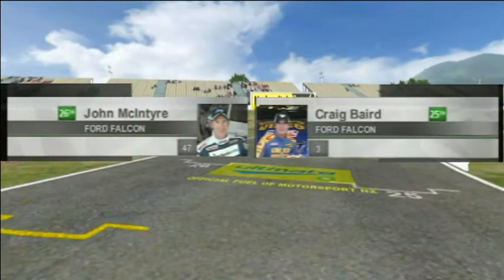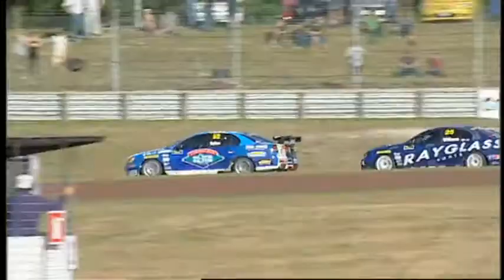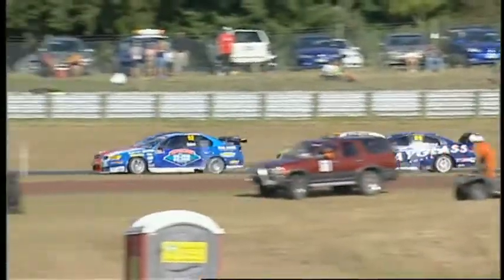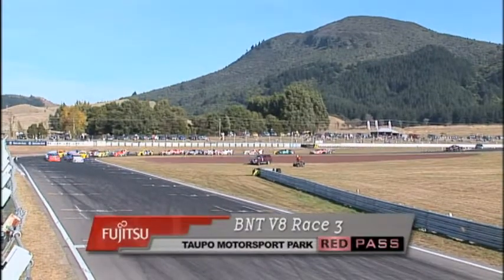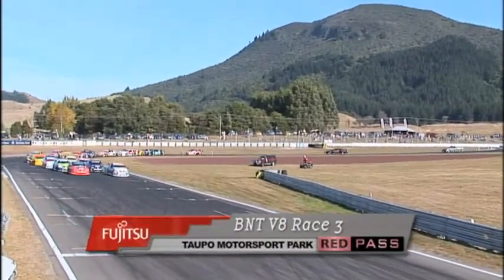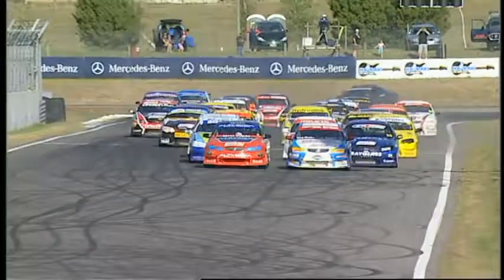And we're going back and they're getting faster and they don't get any quicker here than John McIntyre and Craig Baird. There's Angus Fogg, who's had a fairly average weekend probably in his book. Didn't qualify too good, but he had a reasonable race result in the last one, so he's actually a fair way back for the start of this. Well, as they come down to the start line. Here we come for the rolling start.